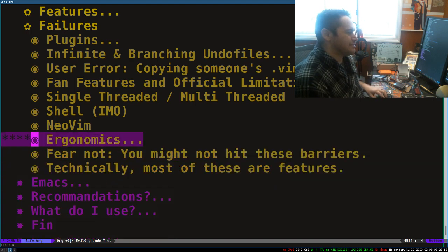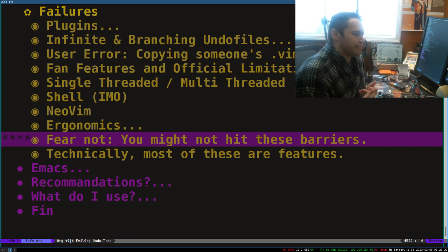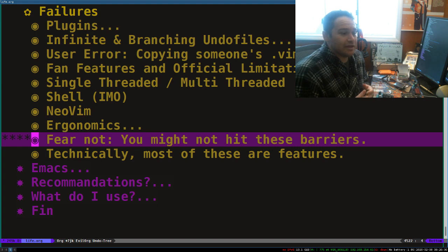All of that said, you might not run into these issues. So you really might be okay with just using normal Vim, doing a few things, not really spending hours and hours a day in it, but you'll still get all these features. You might not run into these limitations. So keep that in mind, all of these failures that I've noted, you might not even experience them.